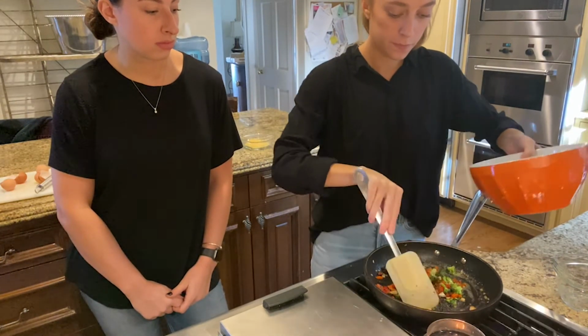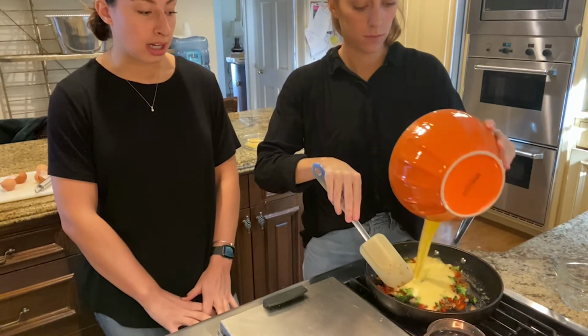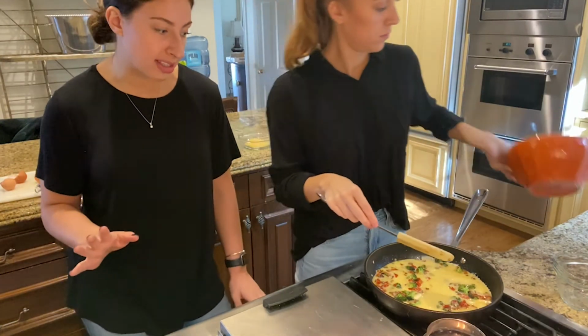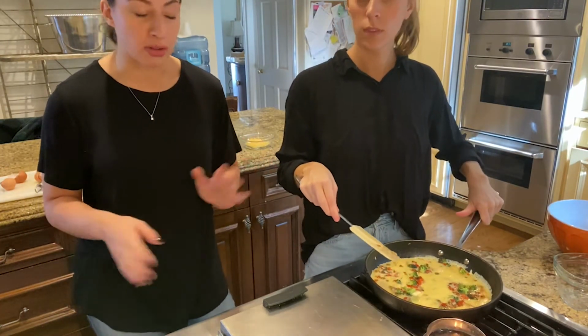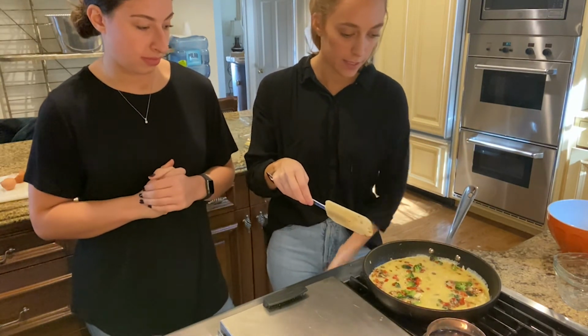Looks good. Yeah, and this recipe serves 2 people. It's under 400 calories, but you can make it for yourself and just use 2 eggs instead. But like Bella mentioned in the beginning, breakfast, lunch, it's a great meal overall. Yes, and I'm gonna turn the heat up a little bit here.